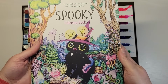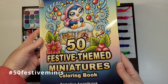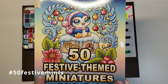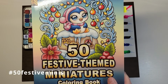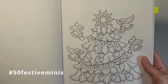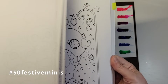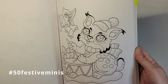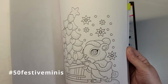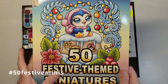Hashtag Witch Cat Spooky. Also for this book here, 50 Festive Themed Miniatures by Camelia Angelkova, I created a hashtag that's going into March, and it's hashtag 50 Festive Minis. So any colorings that you do in here, I've already had some people post to this hashtag. So if you would like to color in this cute book, like I said, I'm going to carry it through March because there are a lot that are not strictly just Christmas related. So there's winter themed. So yeah, we'll carry that into March. So if you'd like to participate, go ahead and do that.